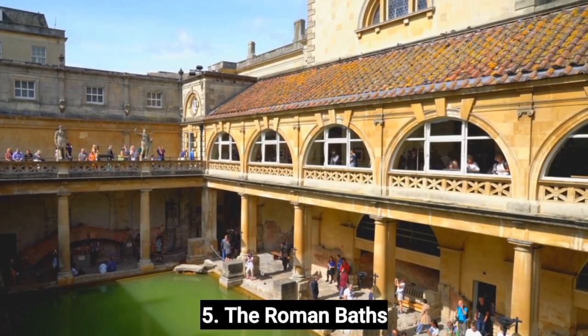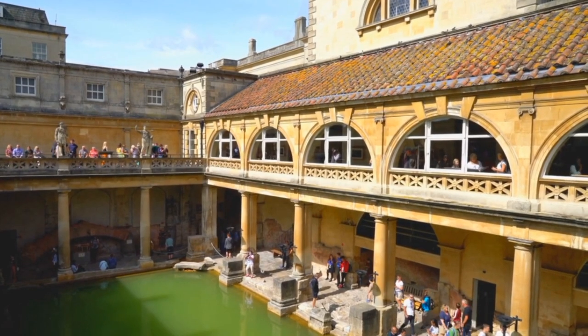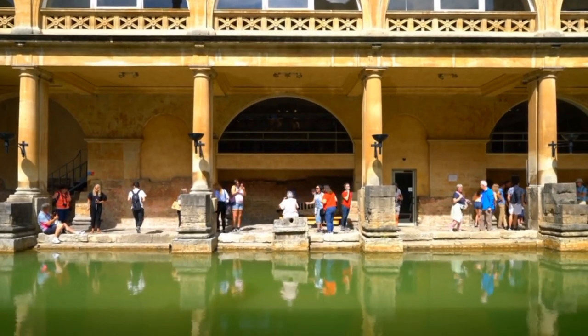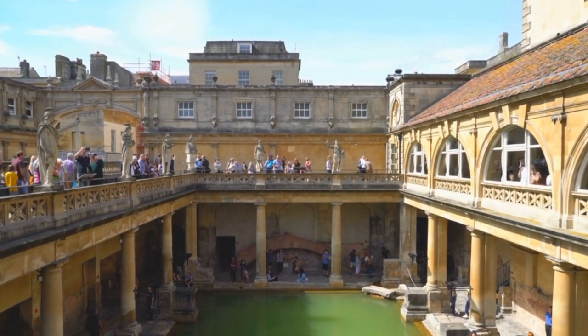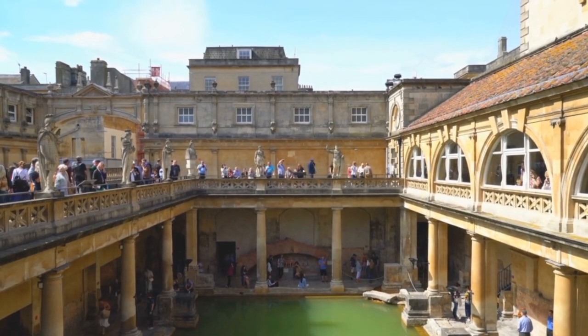Number 5. The Roman Baths. The Roman Baths in Bath, England, are an excellent historical site to visit. The baths are a well-preserved Roman site that showcases the ancient Roman way of life and their advanced engineering skills. The site features four main features: the sacred spring, the Roman temple, the Roman bathhouse, and the museum.